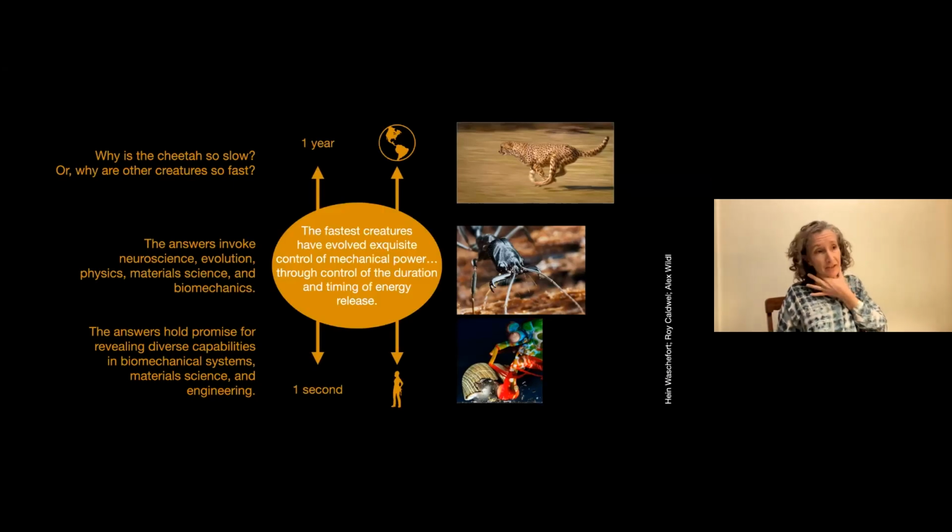But really, the answer to this question is summed up here, and I'm going to unpack it today. The fastest creatures have evolved exquisite control of mechanical power. Mechanical power is energy divided by time. So what these organisms do is they have incredible control of the duration and timing of energy release, such that, as I'll tell you today, an animal like a trapjaw ant can close its jaws from the position that you're seeing right there with acceleration an order of magnitude greater than a bullet in a gun.